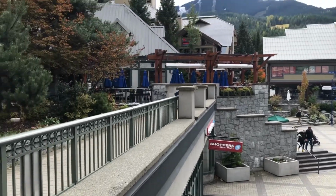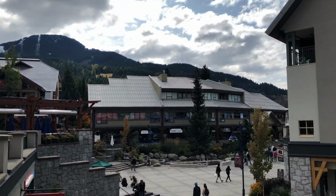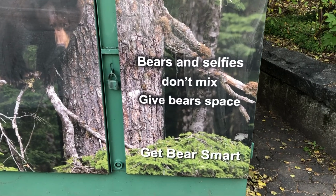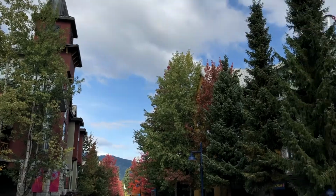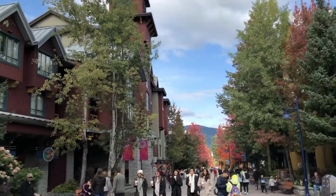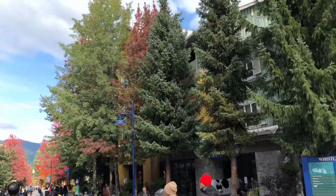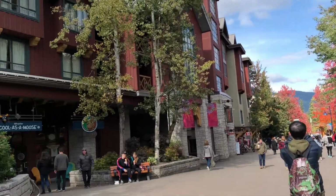All right, so now we are off to Whistler. It's nice out here though. See the ski runs up there. Didn't know bears and selfies don't mix. Little village, just to have an overview here. But it's super nice. And I like the look and feel of everything that's going on.